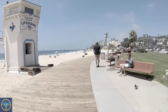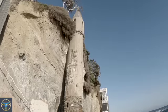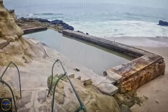On today's video, I will take a walk along the boardwalk on Laguna Beach. I will also visit a pirate's tower and show you where this amazing outdoor ocean pool can be found.